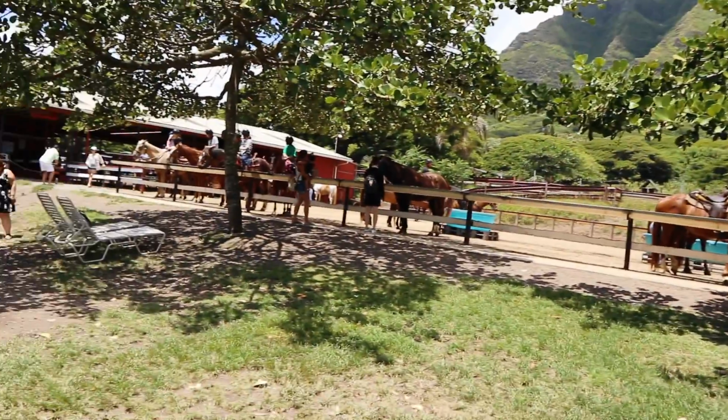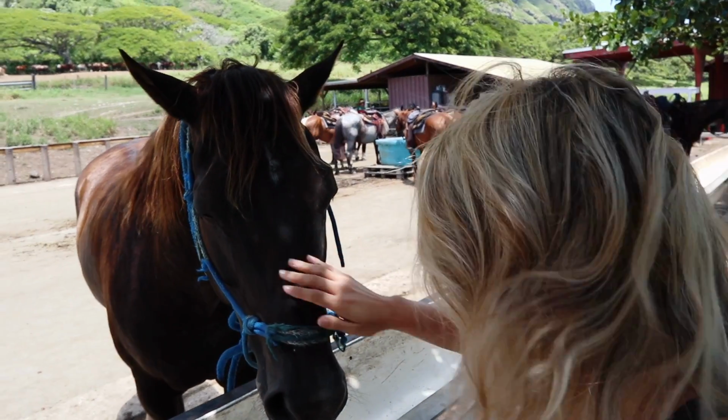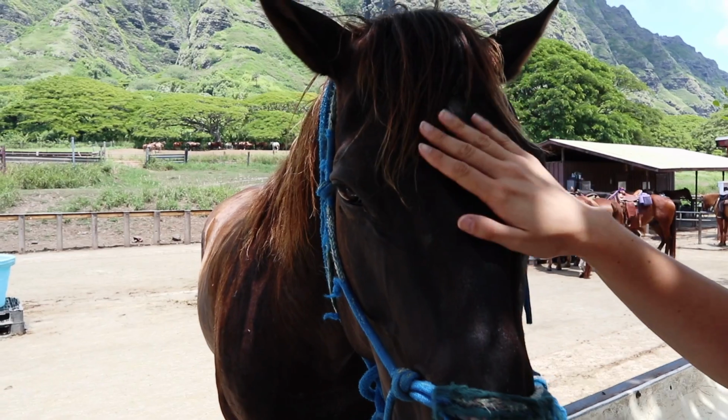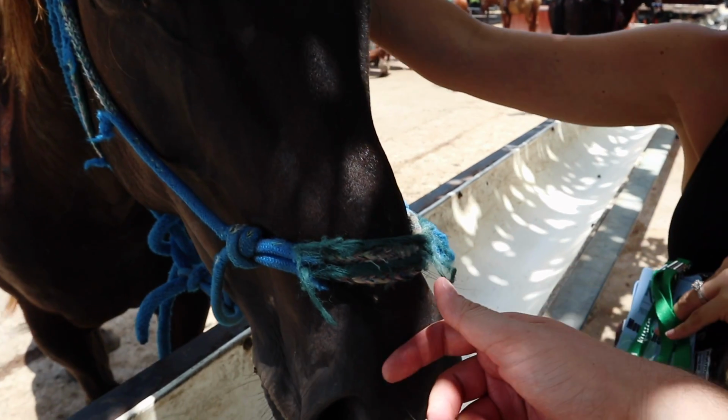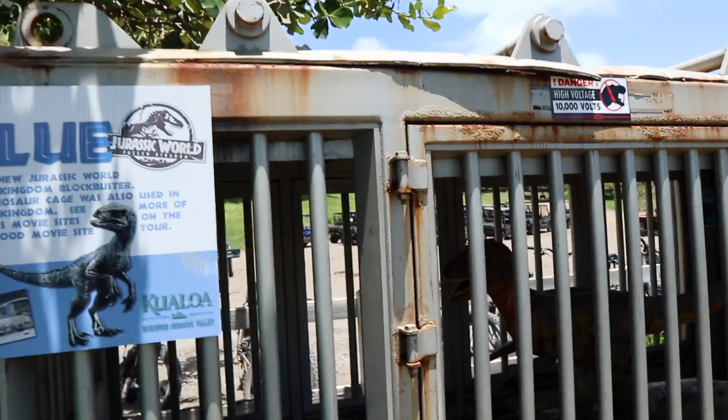We just got done doing that, and there's all the horses for the horse tours. My favorite part of a horse is their little velvet nose. Aww. He's a noble steed. You are a noble steed.